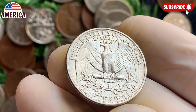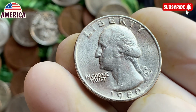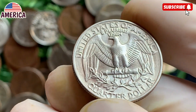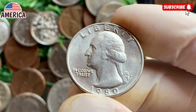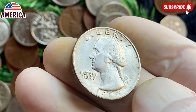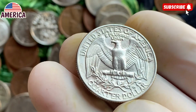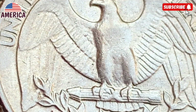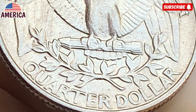Move into uncirculated territory, grades MS60 to MS62, and values rise to $3 to $6, reflecting untouched luster and minimal contact marks. Coins graded MS65 command $12 to $20, particularly when the surfaces retain full cartwheel flash and display minimal hairlines. Above that, MS66 survivors dip into rarity. Examples in this lofty grade can fetch $75 to $120 depending on eye appeal and strike quality.